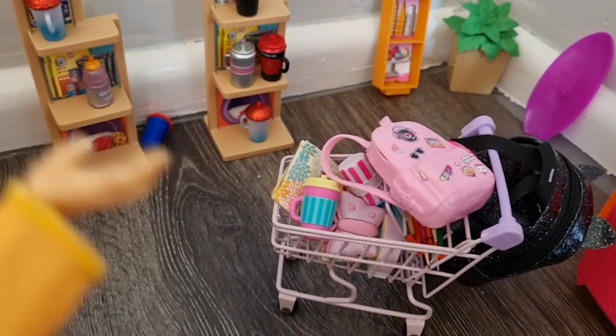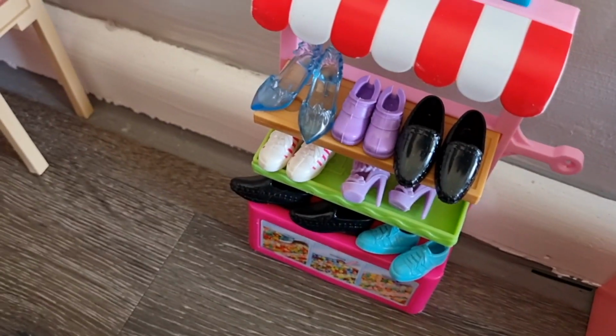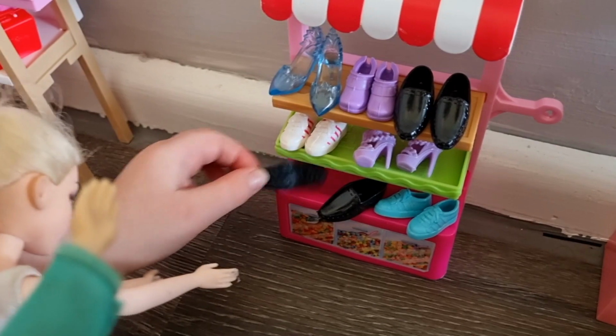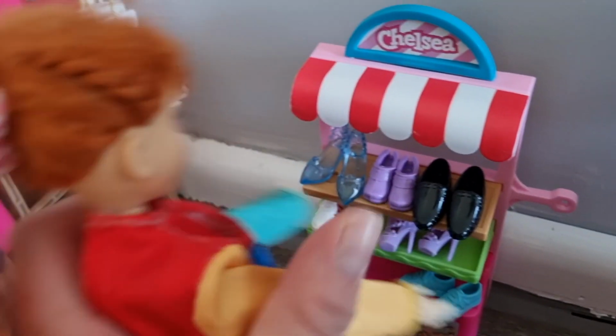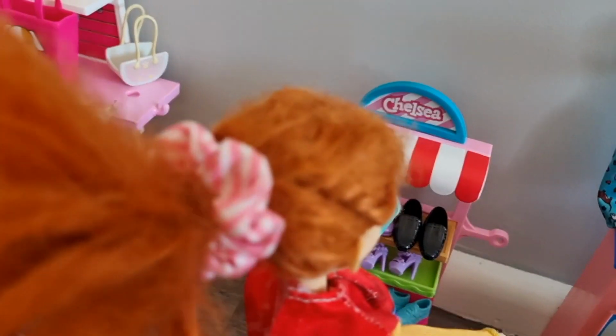Oh, we got to look at shoes, Elsa. Let's go have a look at shoes. Oh, no. There's only one pair of school shoes. Anna, down here. Oh, phew. Because I really need some school shoes. Well, let's get both. Yep. Let me put it in. And I'll get this one. It's no matter if we switch. Yeah, they're both the same. Let me grab these in.